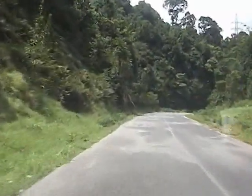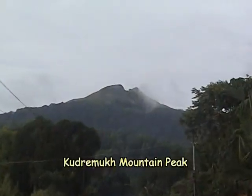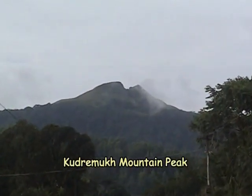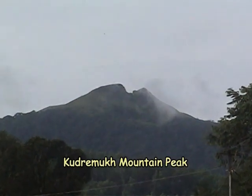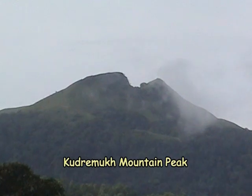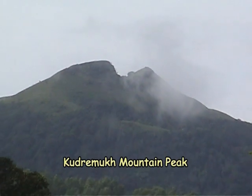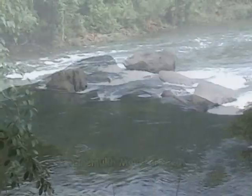Kudre in Kannada language means horse and Kudremukh means horse face. This place is so named because of the unique shape of Kudremukh mountain peak. This is Kudremukh mountain peak, which, as people say, resembles a horse face.